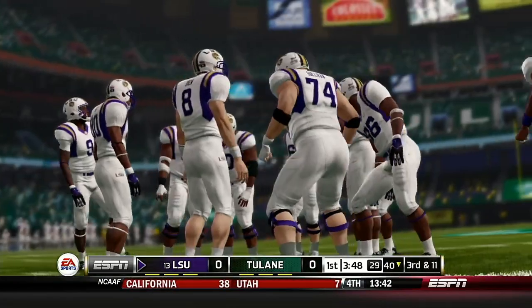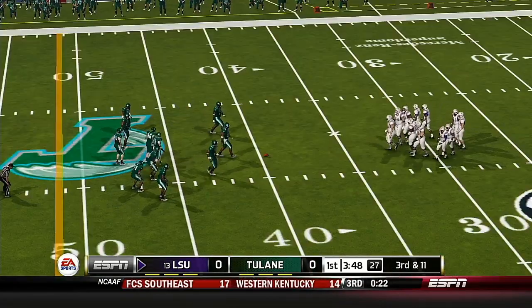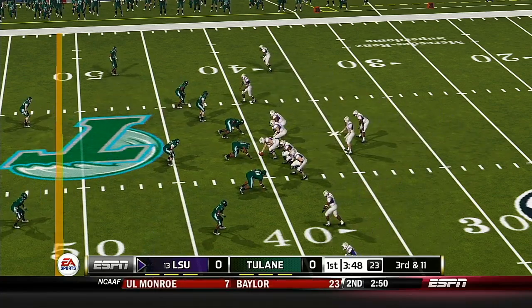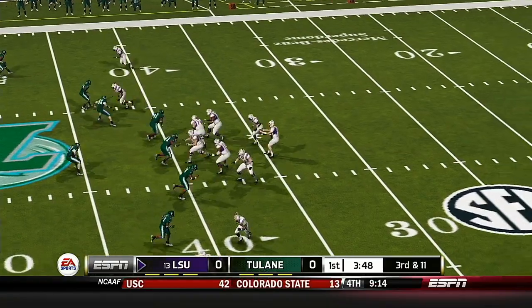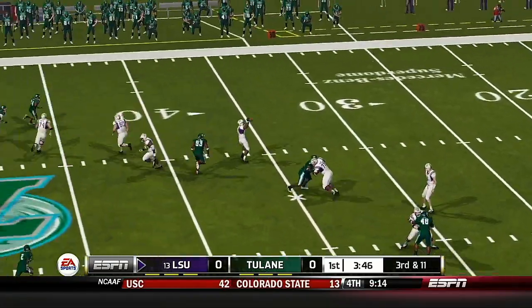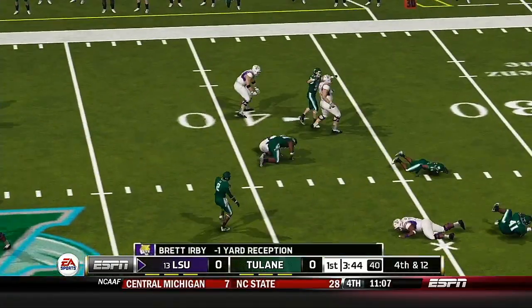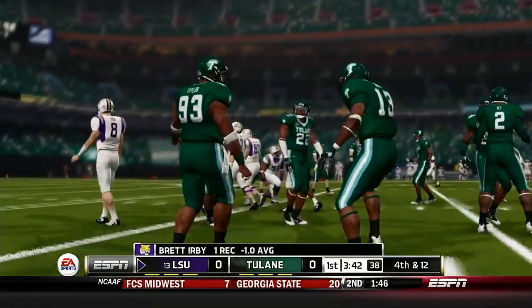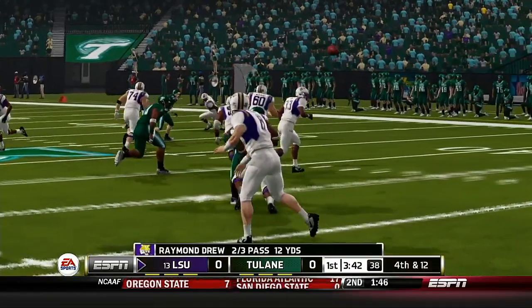You spend all those hours during the week to be able to get prepped and ready to go. You got an open man like this, just step and deliver and make the throw. Got it, but he's going to lose yards here. Loss of a yard. Not much going on there. Those kind of plays will not work against this defense. You can be sure of that.